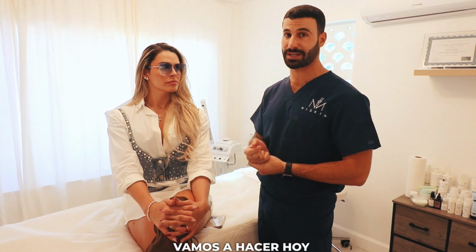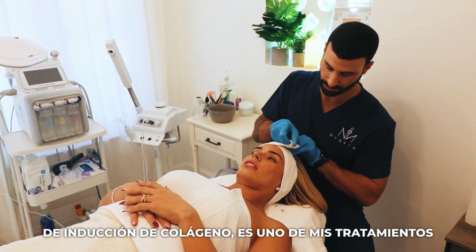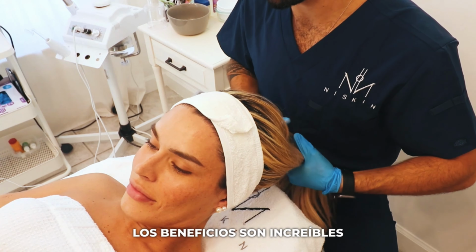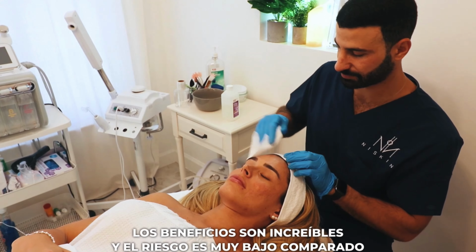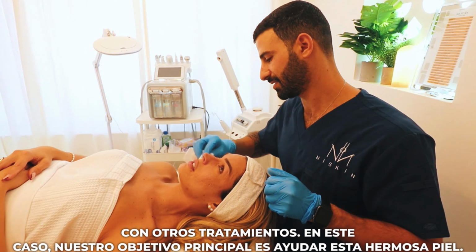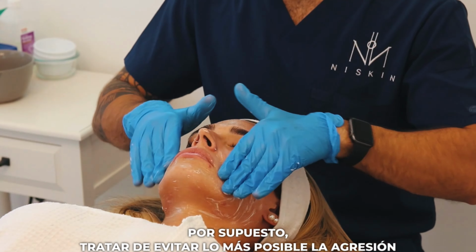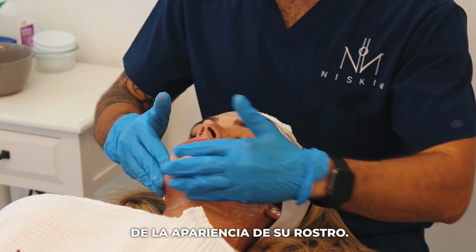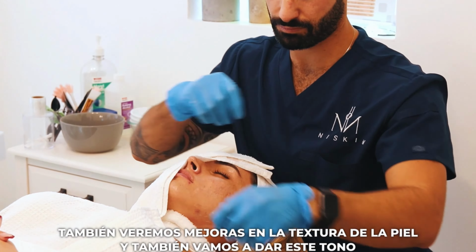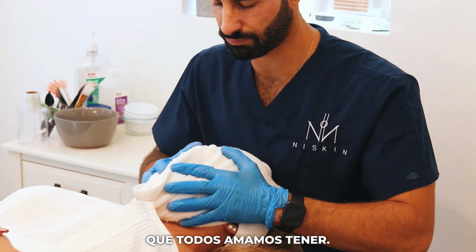We're gonna do microneedling today. Microneedling, also collagen induction therapy, it's one of my favorite treatments. The reason, because the benefits are amazing and the risk is very low compared to other treatments. In this case, our main goal is to prevent this beautiful skin, of course, to try to avoid as much as possible aging or appearance of aging. And in this case, we're gonna see also improvement in the skin texture and also gonna give this even skin tone, which we all love to have.